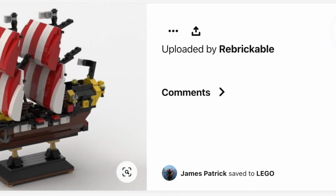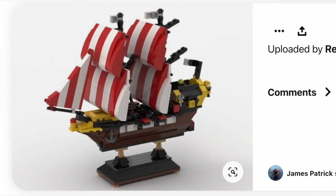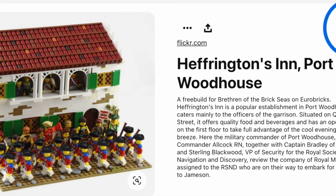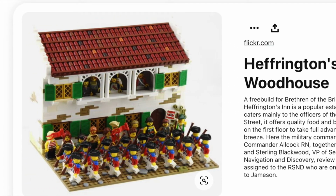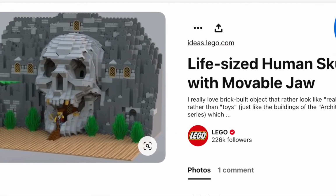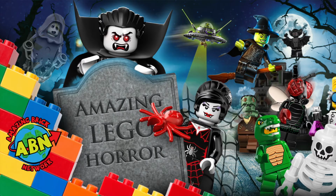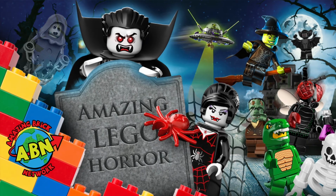A mini build. Some of you may not have thought of these, but if you're light on bricks but still want to build a ship, that is certainly a way to go about it. Brethren of the Brick Seas, look into it if you do want to have a bit of fun storytelling with Lego Pirates. It is a really cool way of going about it all. I love the skull in that set though. It's so creepy. Speaking of creepy, let's check out some horror builds.